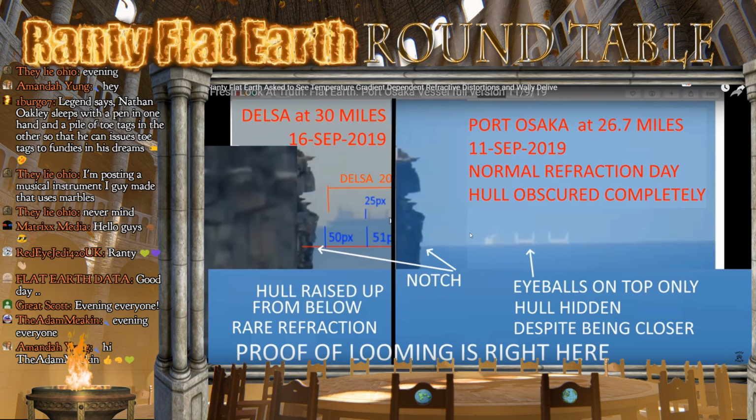Now, as I alluded to before, the Port Osaka is not the Delsa. The Delsa is not the Port Osaka. Trying to compare these two images is like trying to compare a camel and a llama. It's not going to happen, right? You're never going to get the same result.